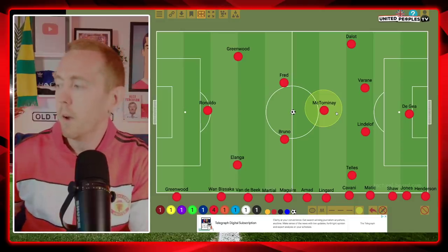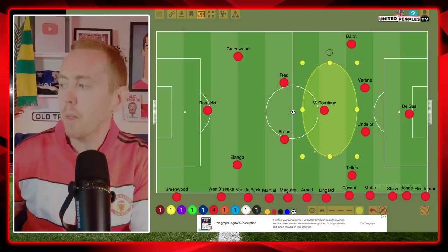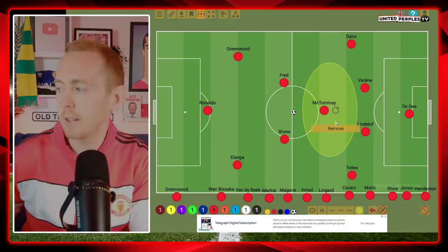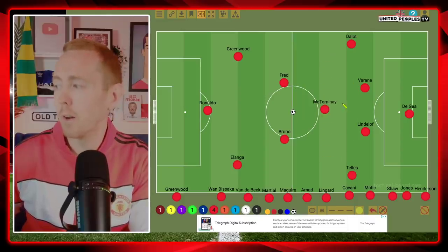But McTominay really did well. He properly screened in front of that back four. All that a defensive midfielder has to do in a 4-3-3 is basically screen that defense, make sure that he operates inside this position and protects his defense there. He's winning the ball there, and if he needs to, at any point, he can break through the lines. And that's what McTominay did really, really well against Brentford.